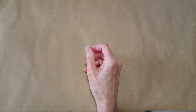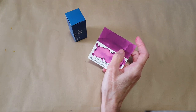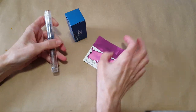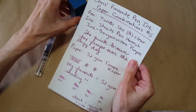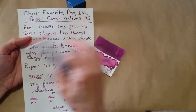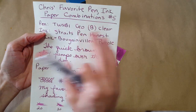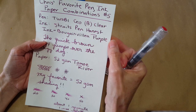How's that sound? Okay, so what did you think of this combination? I really like it, and I find myself reaching for whatever I have in this pen. So you'll be seeing this pen some more. This just had nice shading, and it's a bright, cheerful color. You know, I love it.